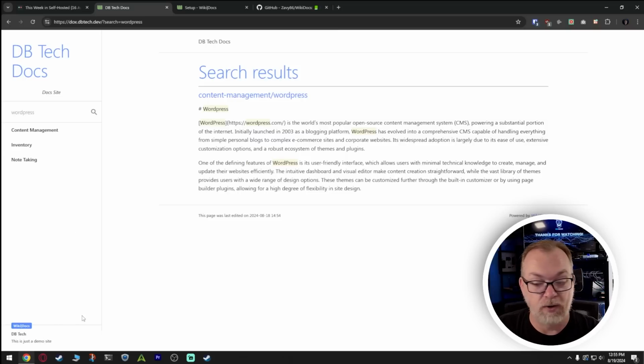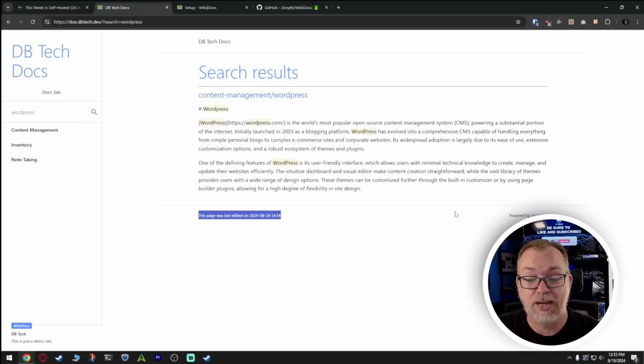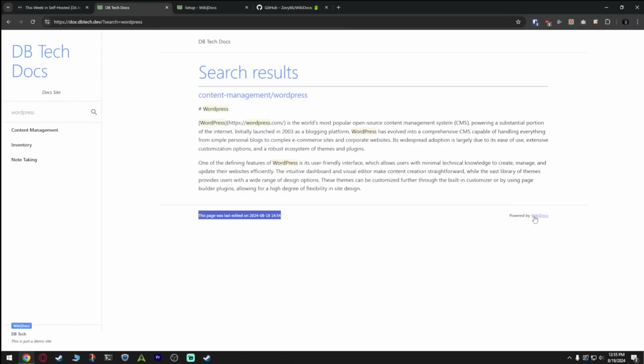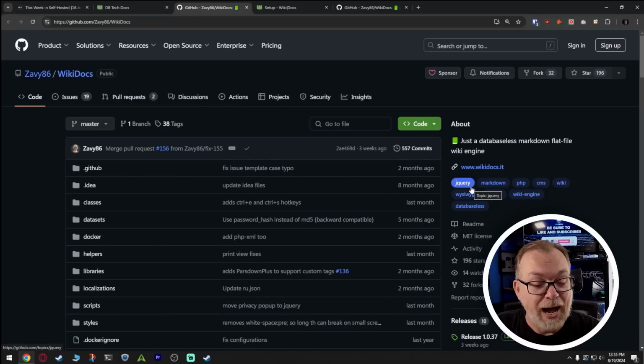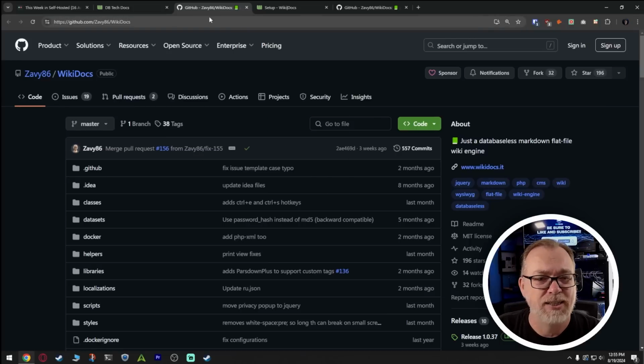Nothing really going on over here. We do show when the page was last edited, both date and time. So I dig that. And you can set the time zone if you want to do that. And then this says powered by WikiDocs, and then that will jump over to their GitHub repository if I click that, and it even opens in a new page. I can't express to you how happy that makes me. As somebody who used to build websites, having somebody build something where the links automatically open in a new page makes me so happy. Like, well done.